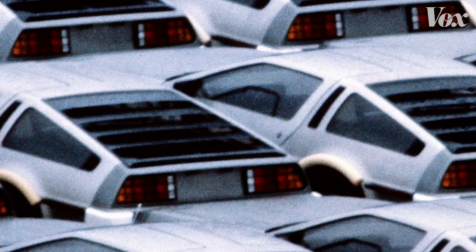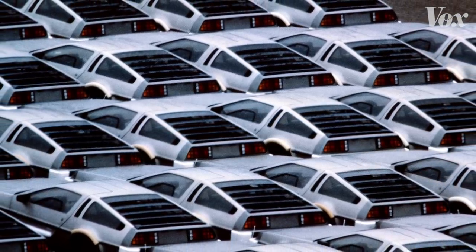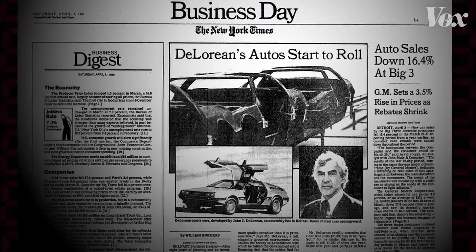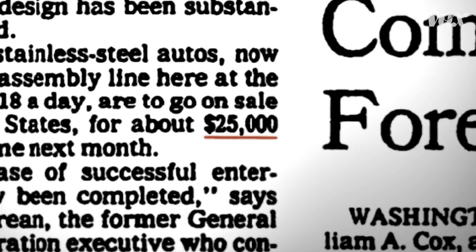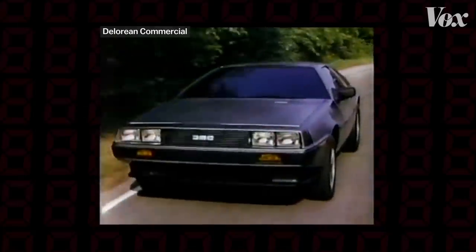Though the company had turned a slight profit by some measures, there were also almost 5,000 unsold cars by January of 1982. They were very pricey at $25,000, and they'd gotten a bad reputation. A 2,000 car recall and performance issues in the first batch didn't help.